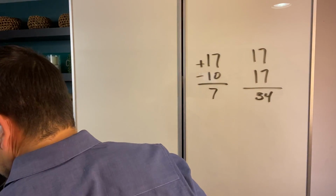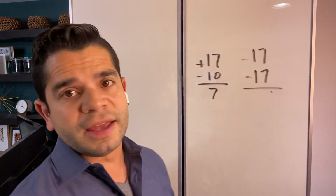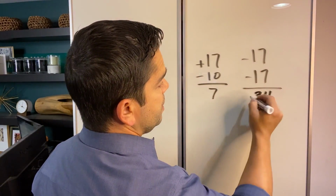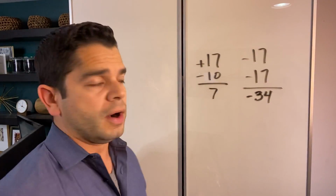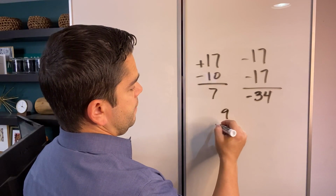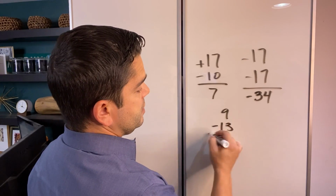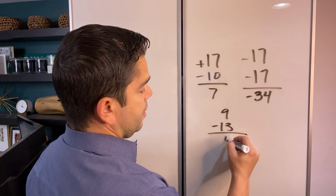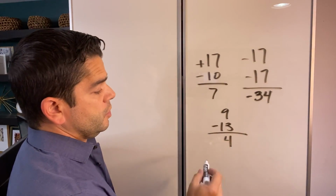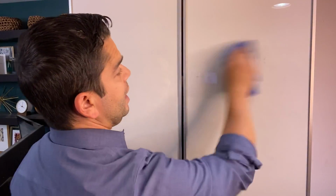Now, if this was negative 17 and negative 17, the answer is going to be a bigger number. It's going to grow, and it would be negative 34. If I did positive 9 minus 13, then that's going to leave me with a positive 4. Again, the larger number gets smaller. So let's move on to some big numbers and some big number examples.